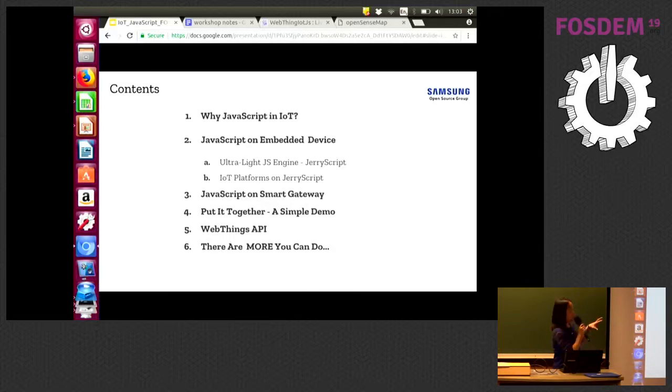First, we look at bringing JavaScript to embedded devices. At this point, we're going to introduce JerryScript, an ultra-light JavaScript engine developed in Samsung. Then we look at two very popular IoT platforms which are built on top of JavaScript. The IoT platforms provide direct JavaScript APIs to developers.